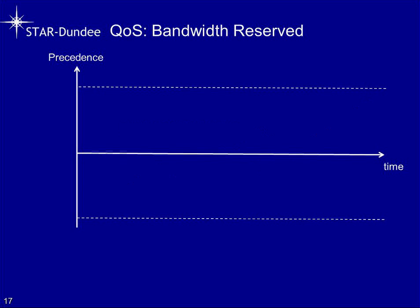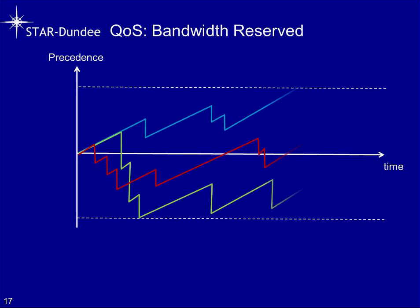More credit there. Okay. All of these virtual channels all together, and there's accumulating credit and spending credit as time goes on. Let's say it's allocated 20% of the bandwidth. So every time it sends a frame, it will drop by a certain amount. And this has only got 10% of the bandwidth. So when it sends a frame, it will drop twice that amount. Okay, so it takes away the credit.